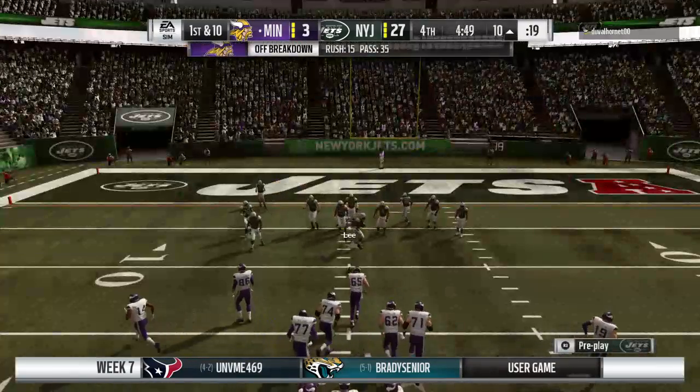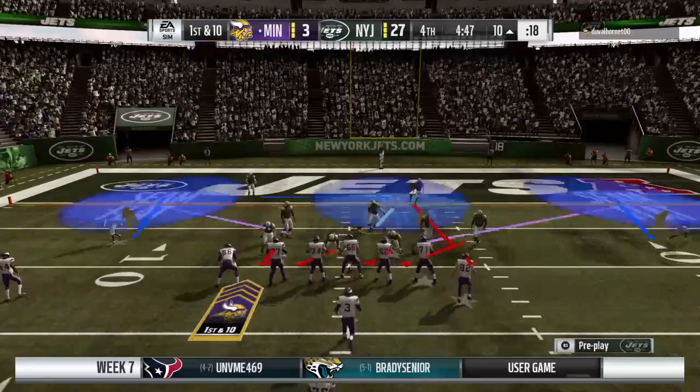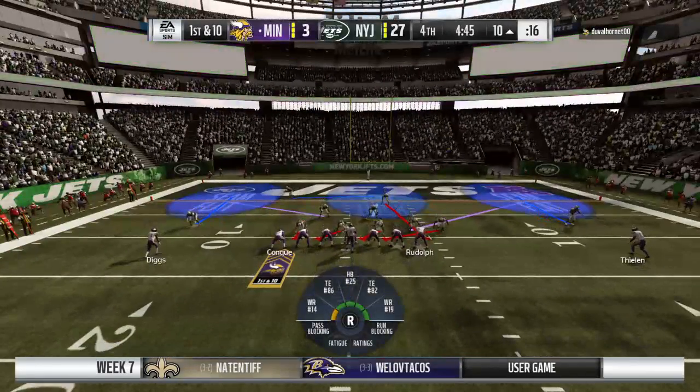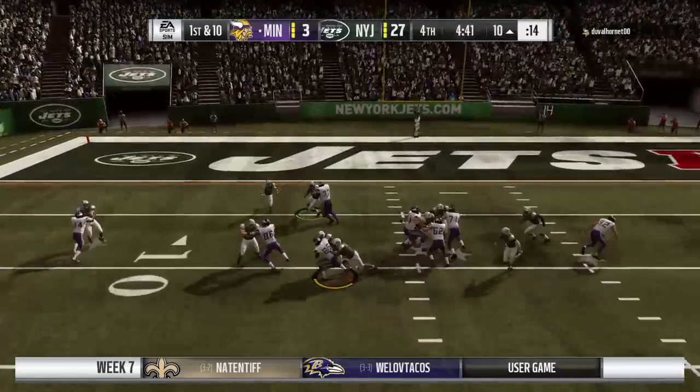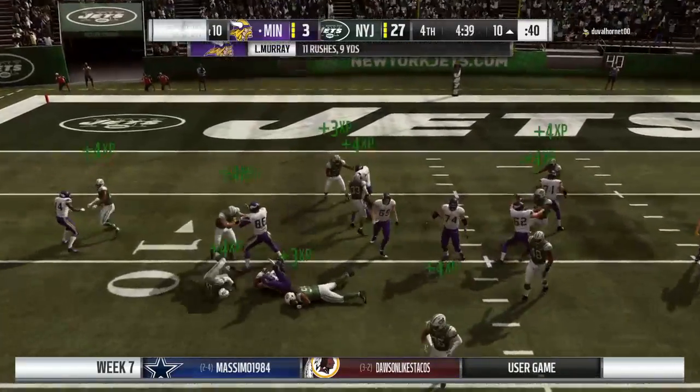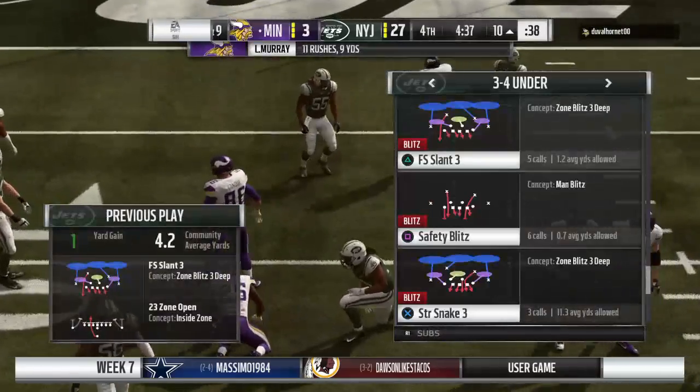So they've been in the red zone 3 times, and it's yielded just 3 points. Can they find the end zone here on 2nd and goal? They'll try to run it in with Murray. Only a yard that time, 2nd and goal.